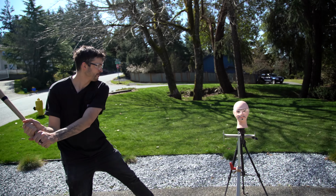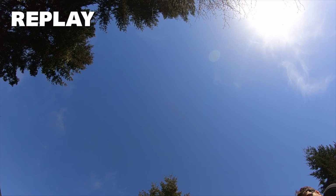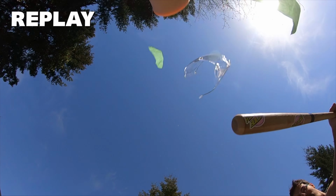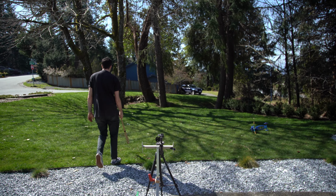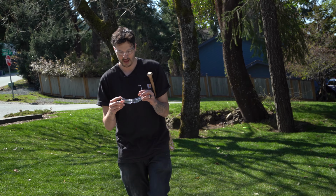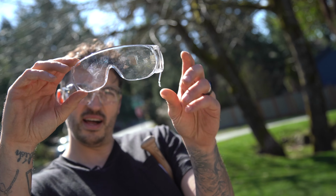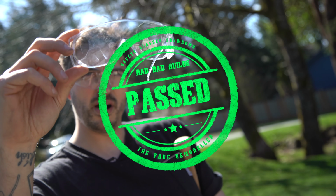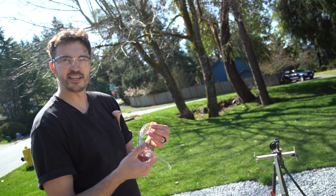Okay, test two with a crazy person holding a baseball bat. Let's go. Oh, I don't know about these ones either. Oh, I think they're salvageable. You know what? I'd say that's a pass. I'd say these ones did better because there's not even any kind of mark on those. I'd say that one's a pass. There's not even a single mark on those other than the missing arm, but yeah, let's try the next one.